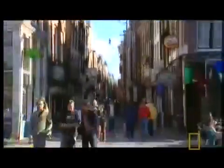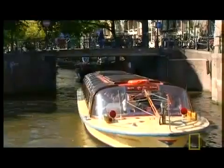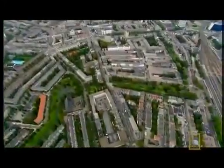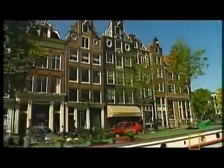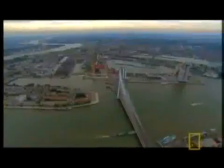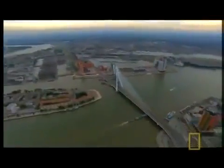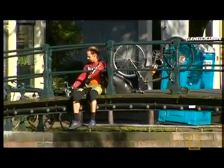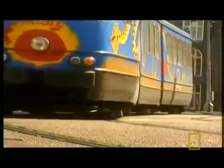The Kingdom of the Netherlands, also known as Holland, is one of the most densely populated countries in Europe. It's also the third biggest agricultural exporter in the world. Land is precious here. The wealth of historic Amsterdam and the status of Rotterdam, the world's largest port, have put Holland on the map. But the Dutch are living life on the brink.